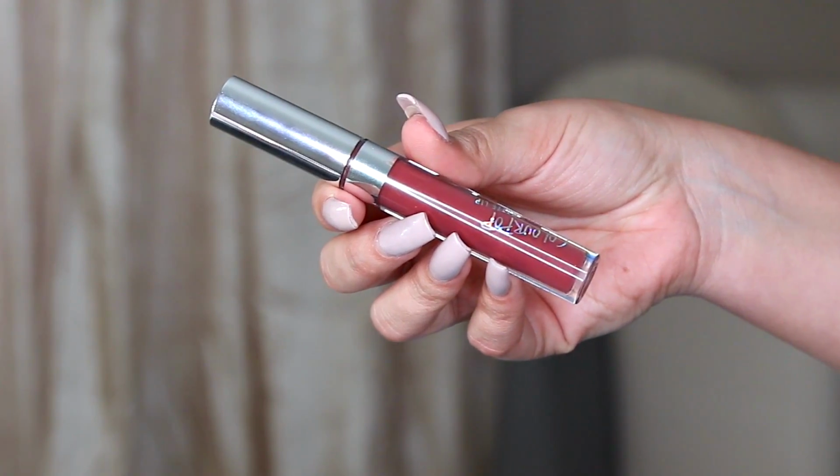And the last color I have is Tulle. I think I said Tulle in my swatch video. Who knows? This reminds me a lot of Lolita from Kat Von D. I actually have it sitting on my vanity right here because I wore this yesterday. So here are the two colors next to each other. I'll try to do like a close-up swatch of both of them, but it's a really pretty dark rosy brown color. So Tulle is right there.